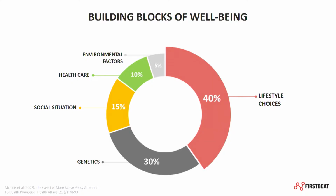So this is one representation of how our health is being built. And it's been estimated that about 40% of our health is being determined by our lifestyle choices. And of course, then there's an interplay between the lifestyle and genetics and all of the factors. But certainly, lifestyle choices have a big role in our health.